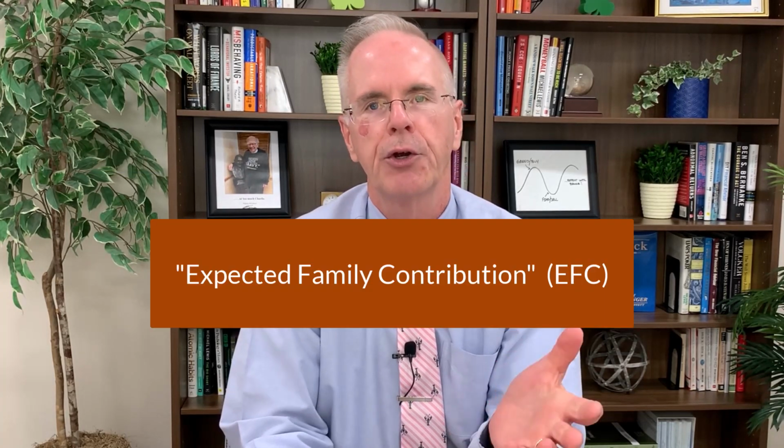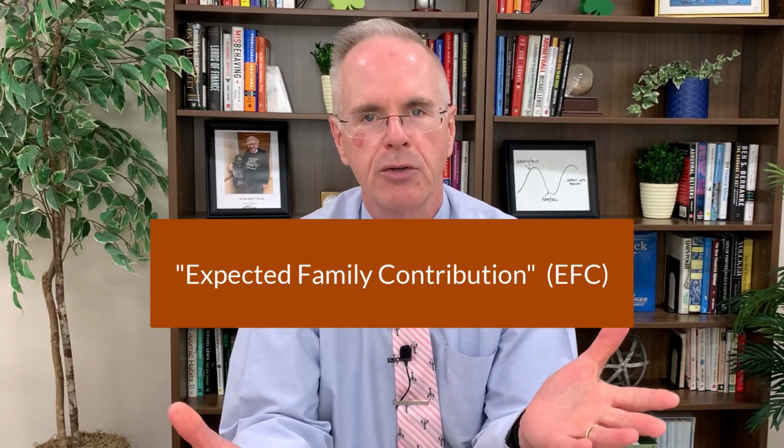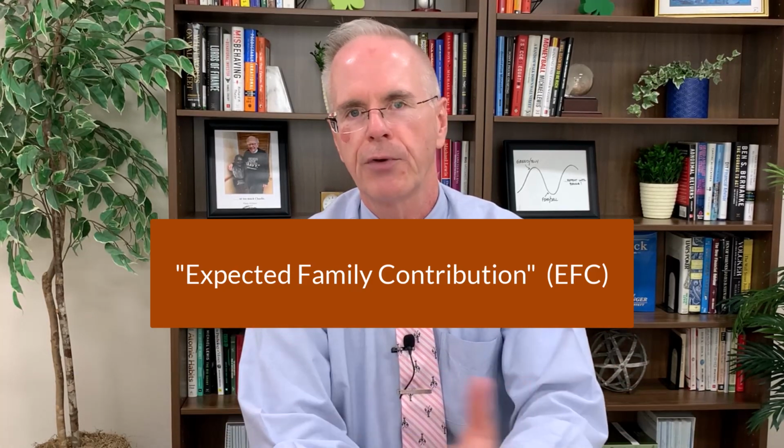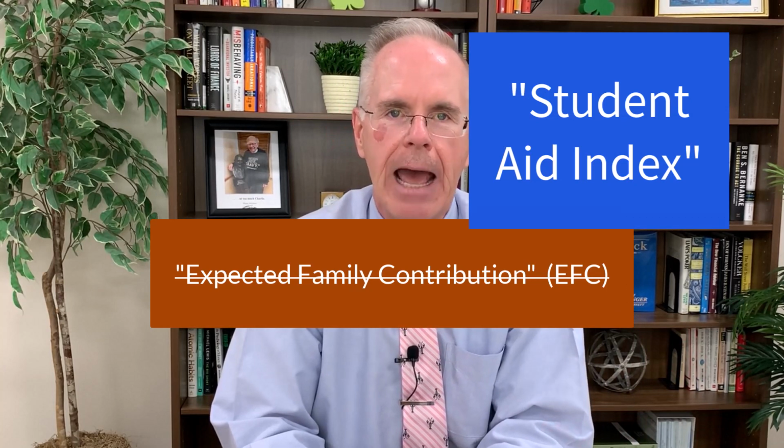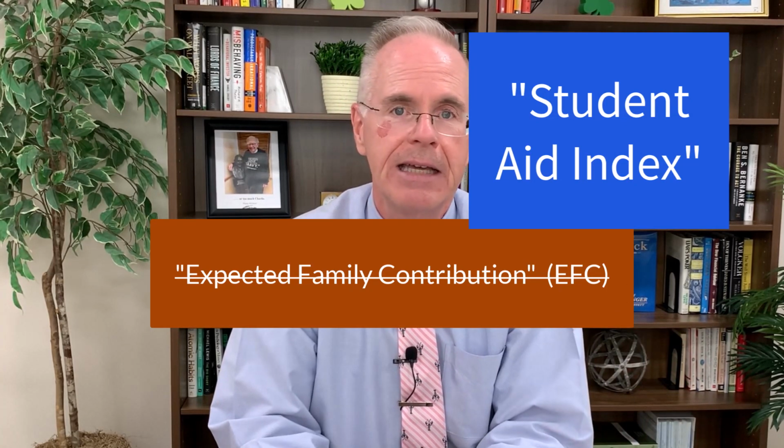The term expected family contribution, that phrase is going away. It's now called the student aid index. No reason given for that. Sounds good. I don't really understand why they needed to change that.